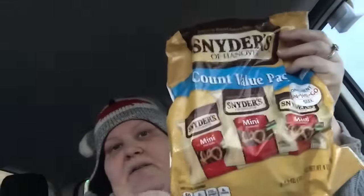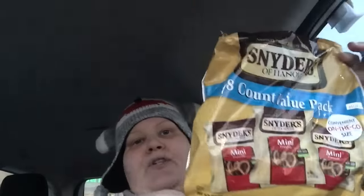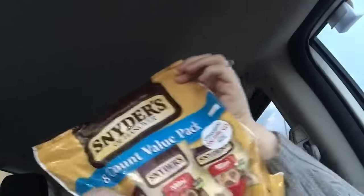They had these Snyder's 8-pack of snack pretzels. What's good for portion control, like I don't send my husband with lunch, but sometimes he'll just want a little pretzels and then open the bag and leave it and get stale and that whole thing. Or not put the chip clip on it, because that's his favorite thing, to not put the chip clip on.